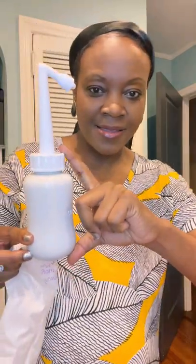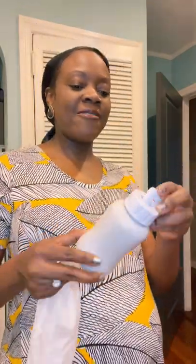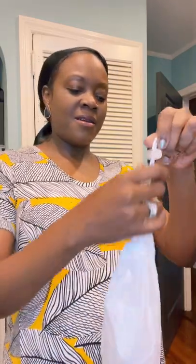This is the size of the bottle compared to my finger, guys. This is it. This is insane. Anyway, I feel that this little bottle is super tiny, but I already bought it, so it is what it is. I may just leave it at home and use whatever the hospital gives. And then I'll leave this for my postpartum journey at home.